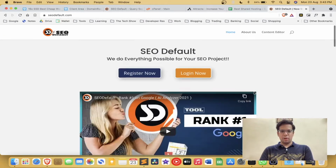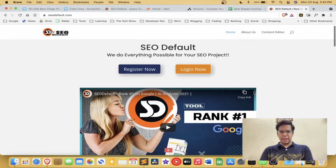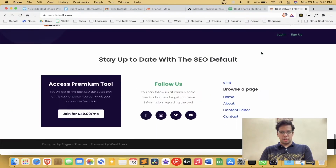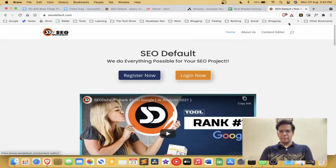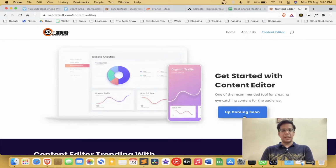Okay guys, SEO default, as you can see, they have this nice web page and they have pricing that starts with $50. Access premium tool, join at $49 per month. But if you go here, content editor, this is a nice feature which can be enabled in future, but you can see this is upcoming soon.